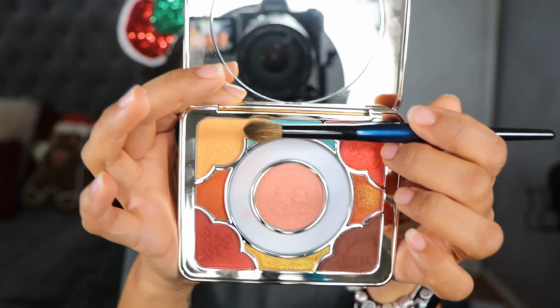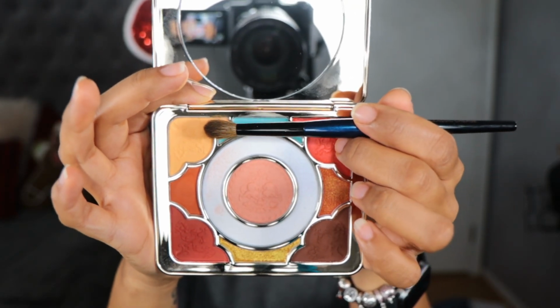So let's start with the eye look. I'm going into this shade with the Sonia G Classic Crease Brush.